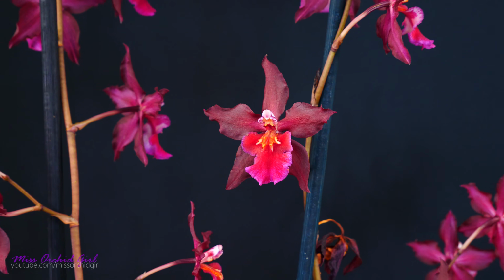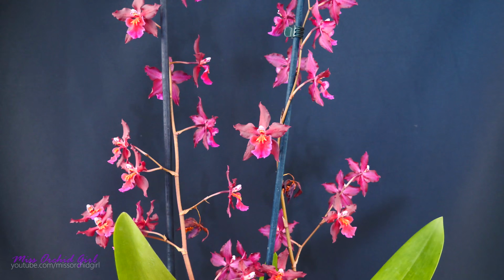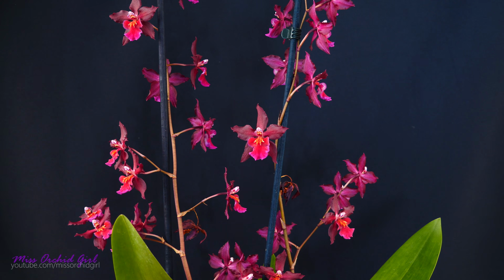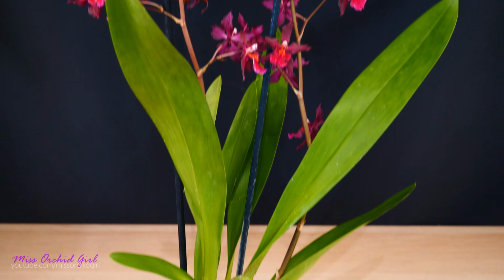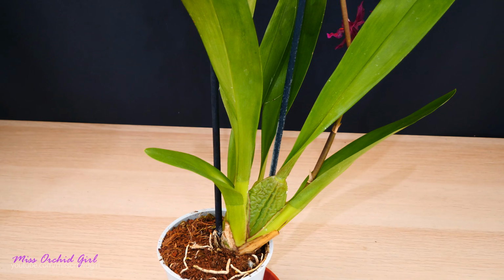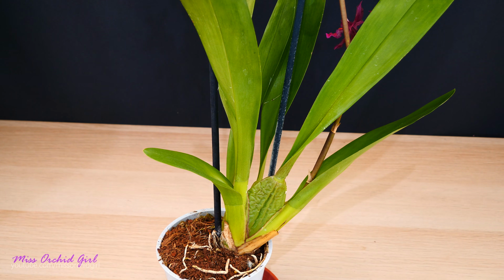So yeah, if I cannot have the Rubidol Sherry Baby, at least I want to have something that looks like it. I love this deep red and even deep purple, surprisingly enough. And being that it might be a Colmanara or an Oncidium type of some sorts, with some Odontoglossum traits, it does have a sort of sweet, plasticky type of fragrance, and it has a round pseudobulb.